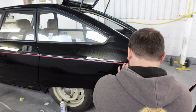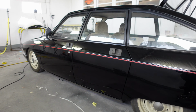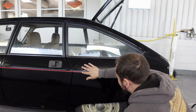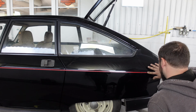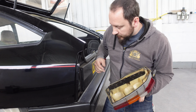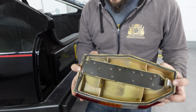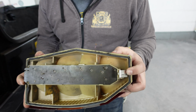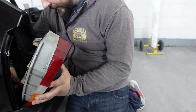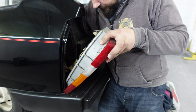Yeah. Lovely. Right. Good as new. Right, time for the light to go back on. Everything's nice and clean. So all I've got to do is just push it in the hole. It's got these two click push clamps. So just shove it in. But I'll plug it in first. Can only go on there anyway.